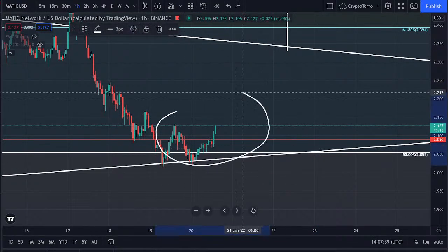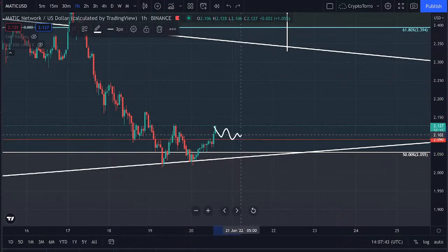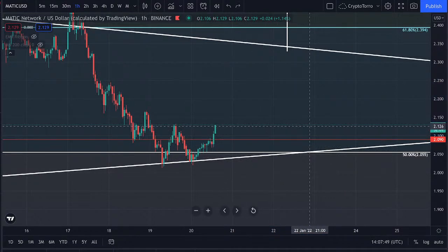So I'm absolutely looking forward to see if MATIC will be able to hold strong on top of the $2.09 and see afterwards further increase in price action taking place. So that is something I wanted to say about MATIC for sure.